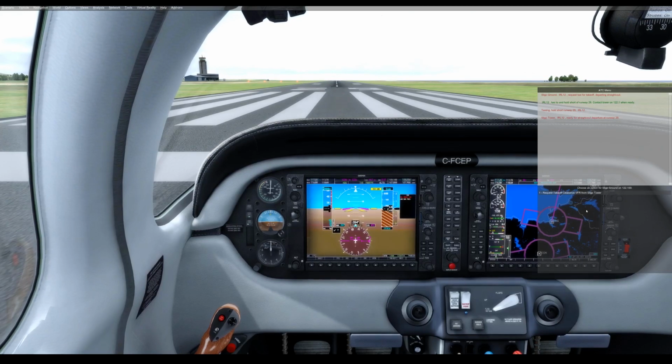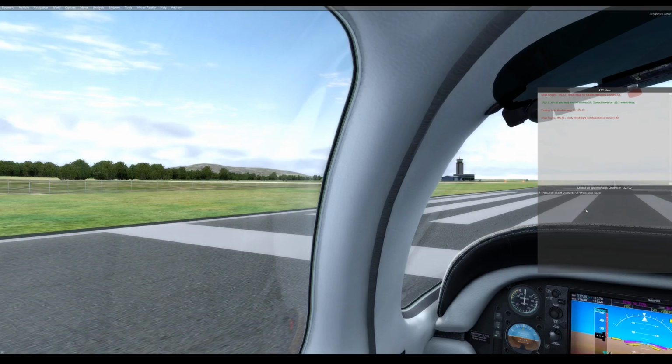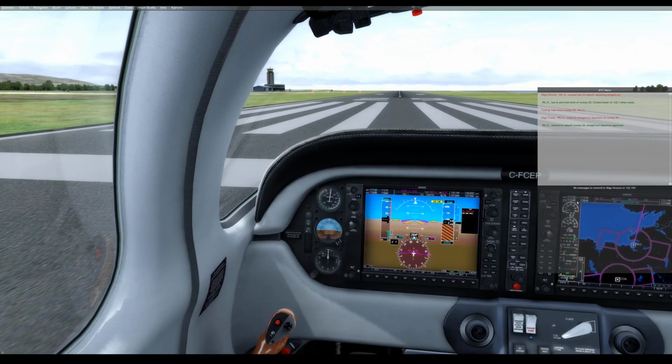Sligo Tower, India, Romeo, Lima, 1-2, ready for straight-out departure at runway 29. India, Romeo, Lima, 1-2, cleared for takeoff, runway 29, straight-out departure approved. Cleared for takeoff, runway 29.